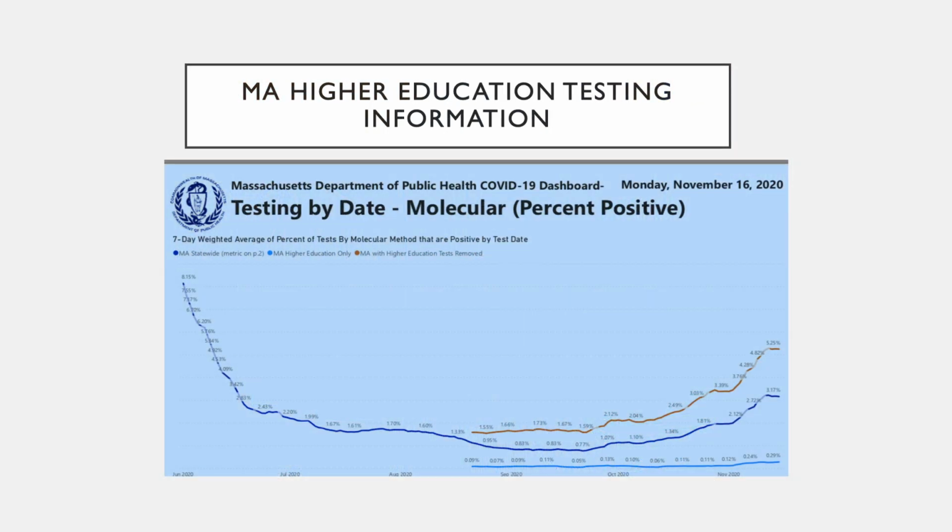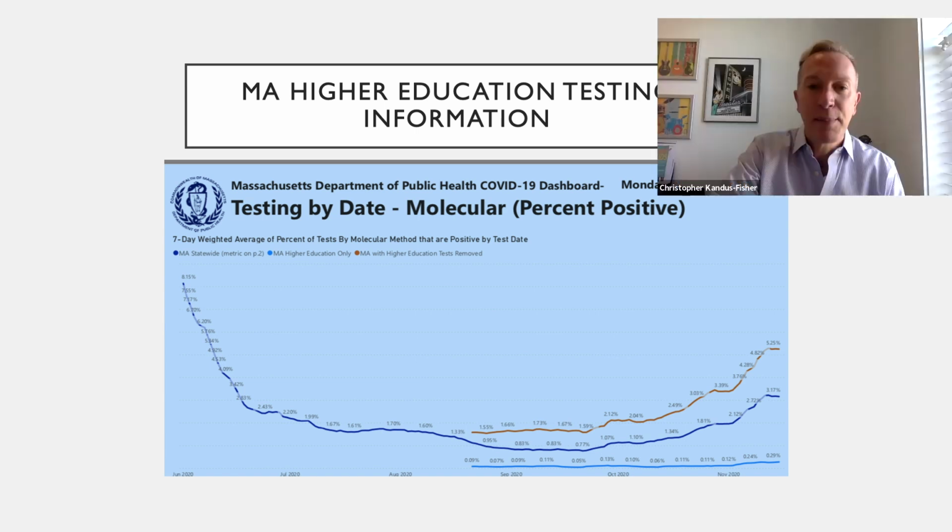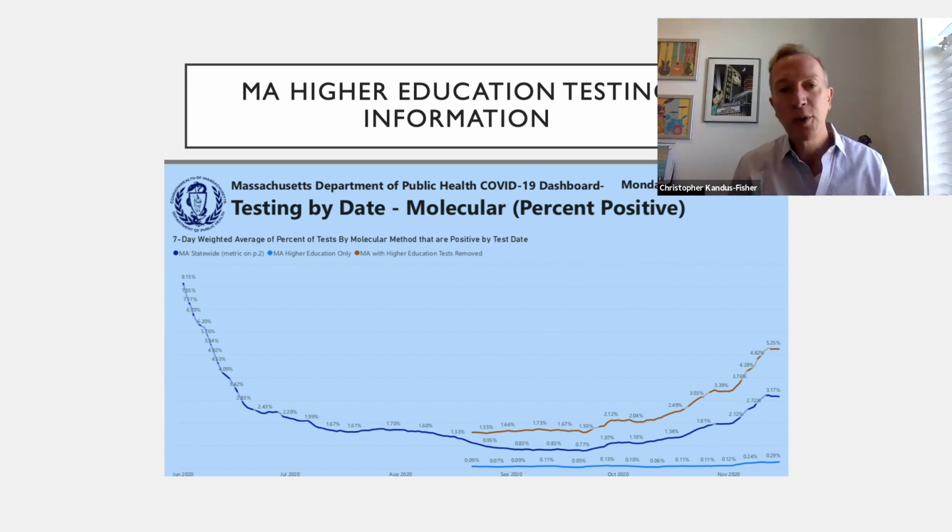This kind of spoke to exactly what you said earlier about the percent positive in Massachusetts, according to the Massachusetts Department of Public Health. You'll see really right there, and correct me if I'm wrong, Mark, if I'm reading this incorrectly, that bottom line, that light blue line, is the positive rate for higher education communities. And it really speaks to the approach that we're taking with the amount of testing and safety protocols that schools are putting in place, why institutions had such a high success.